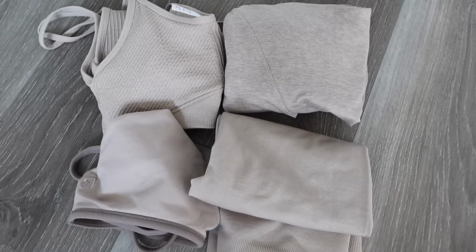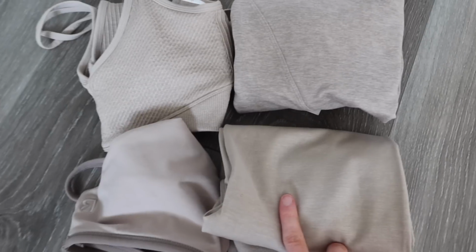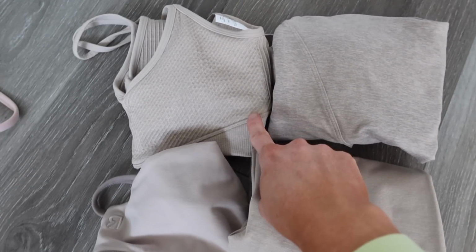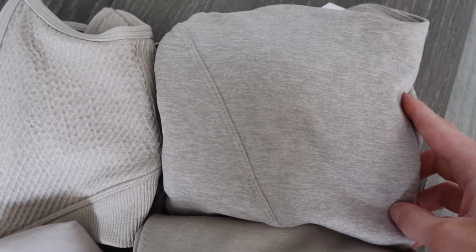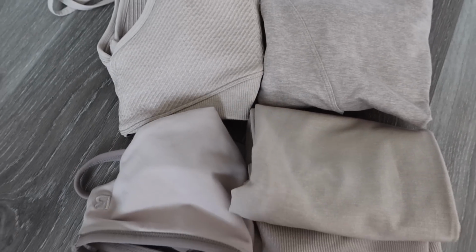All right, here's chamomile, but in 4 different fabrics. It's the BBL Seamless. This is a seamless material, but with a different design and fabric. And then here is the Dream Heather chamomile. Oh wait, yeah, chamomile. And then this is chamomile on the other side of the reversible bra.